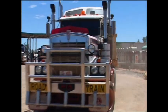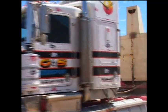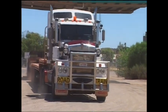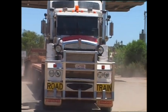While politicians and bureaucrats decide the future of the Tanami, life goes on, and tough operators with tough trucks have found a transport niche, operating where many would dare not go.